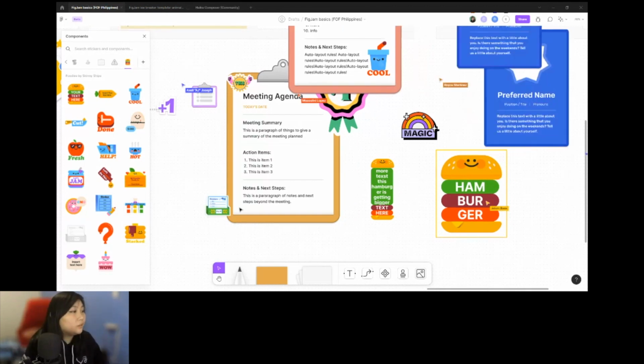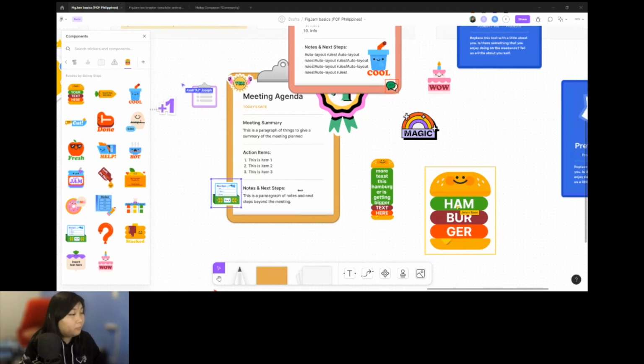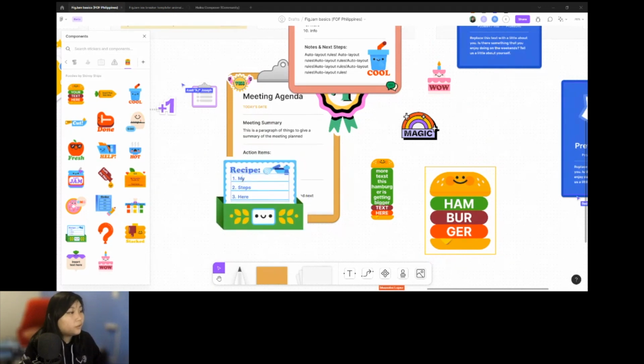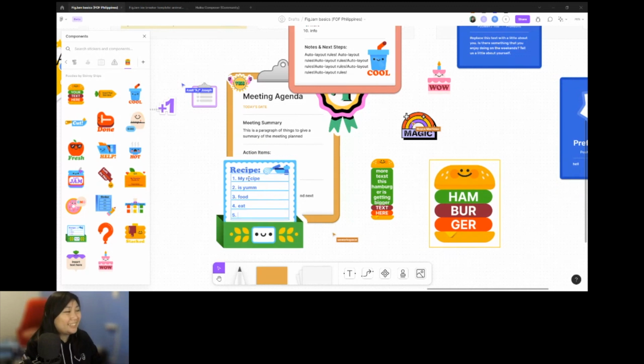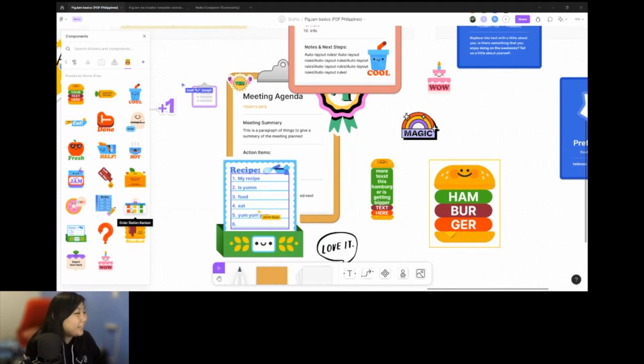So for example, this one, if I want to have a ballot box, I'll just make it bigger. So I want to make a recipe. So my recipe is yummy food. Eat. I think this would resize. Yeah, nag-resize siya. Eat. Yum, yum, yum. So, di ba, ang cool niya eh. Kasi parang, ano siya, oh, love it. That's so cool. Ayan. And then, meron ding Kanban station, I guess.